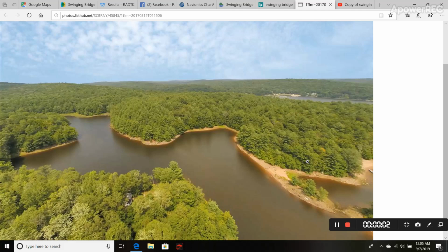Okay, so to sum up our off the water research, what did we come up with so far for Swinging Bridge? Well, we know it's kind of a sandy, rocky shoreline. There's a lot of points. There's a lot of boat docks. We know that smallmouth seem to be the more dominant fish in the lake by looking at past fishing tournaments. We also know that the dam could possibly be a good area.